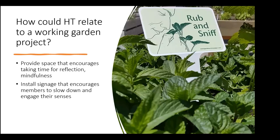So I think as a working garden, if you can have a space to encourage people to sit quietly, observe the many pollinators who visit the garden, to maybe close your eyes, absorb the scents, the sounds, to be more aware in a thoughtful way of how the soil feels between their fingers, all of these experiences are involved in hort therapy.